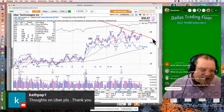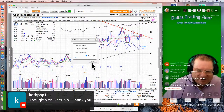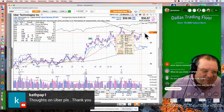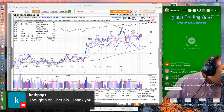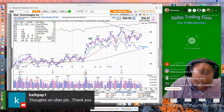Yeah, you know what? Here's the thing with this one. For an early buy, I think we're still too early on this one. But I do think for an early buy, if it moves above about 59, then we can possibly do it. So here's where I would do my first buy on Uber, at $59.